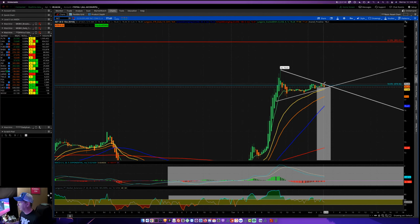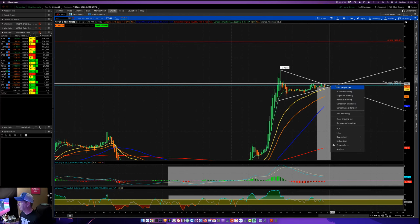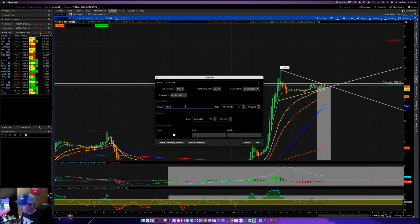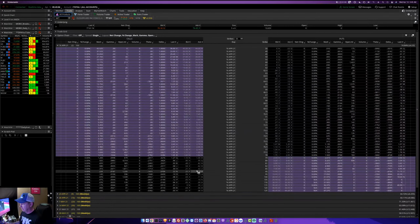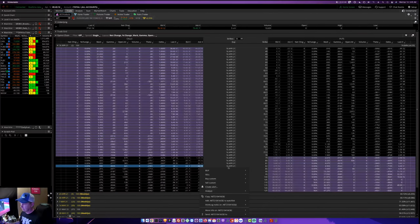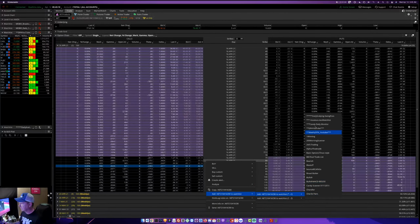A break of, for me, 78.50. So a break of 78.50, I'm looking to get long. What I'd like to see happen is the initial morning pop and then a retreat to find support for the next run up. $82 price target for NET. This week's 82s are pretty cheap, except I'm going to look for one with a little bit more open interest. I'm going to target the $80. So I'll add those to the watch list.